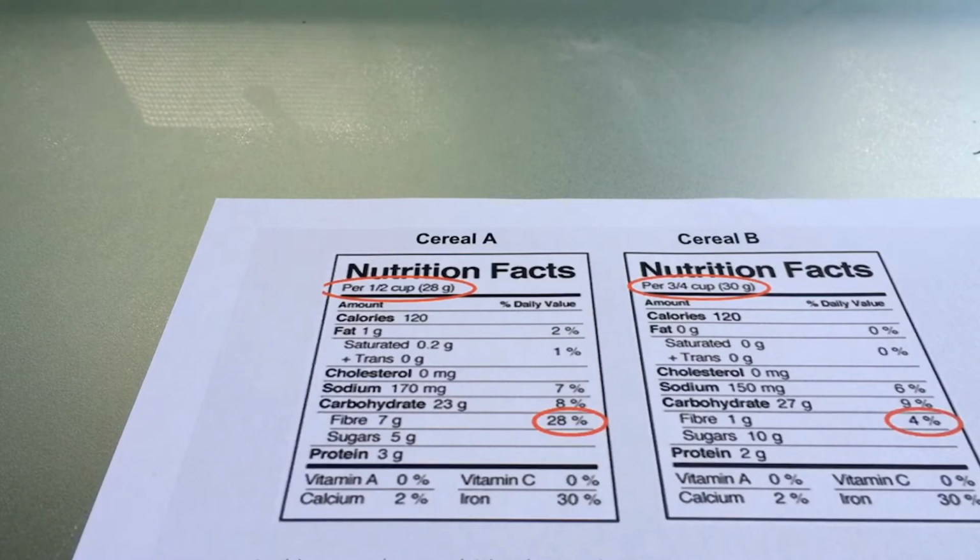Let's go down to the fat. Cereal A has 1% of fat, which is saturated plus trans fat, and cereal B has 0 saturated fat. Then if we go down to sodium, cereal A has a little bit more sodium than cereal B. If we then look at the fiber and that daily value percentage, cereal A has over 28% fiber and cereal B has 4% fiber. Cereal A also has 3 grams of protein, whereas cereal B has 2 grams of protein.